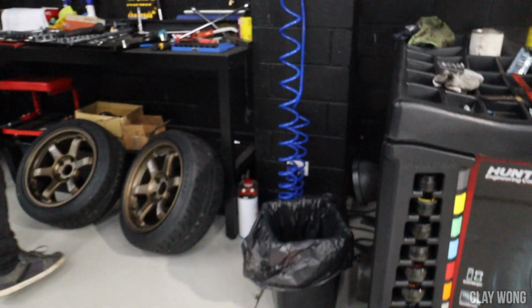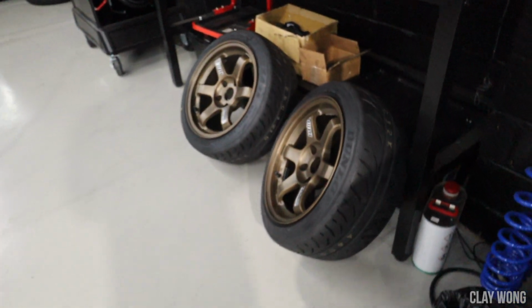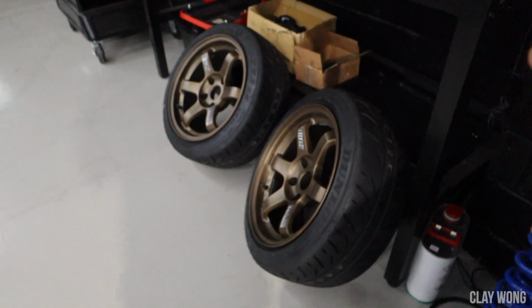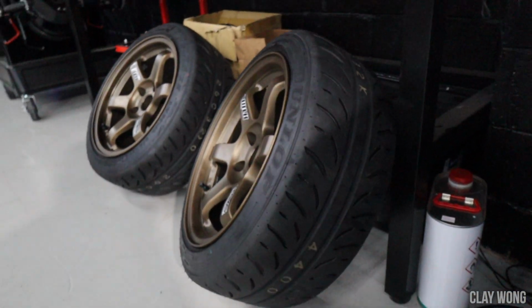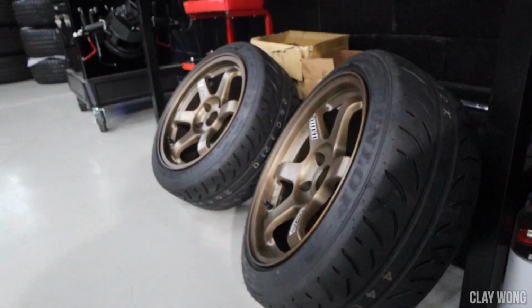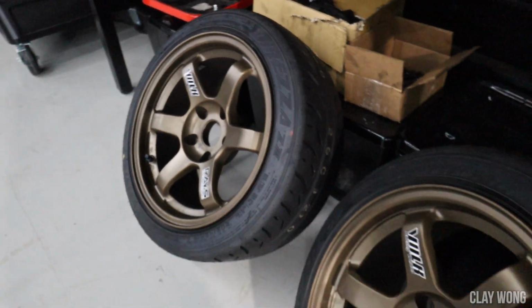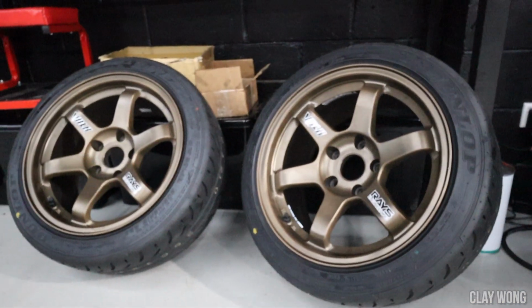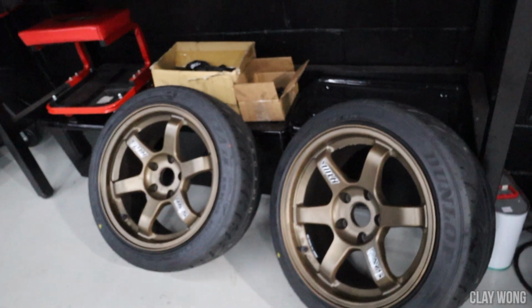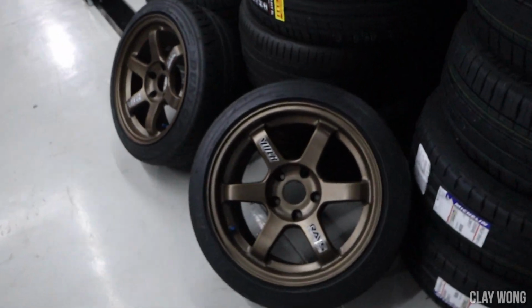But as you can see, these are the wheels. So these are bronze T37s in 16 by 8 plus 15. So the very, very, very rare 8 plus 15. This is actually my first time looking at the wheels since I got them. They were shipped directly to MK Motorsport, so I didn't even get a chance to look at these wheels till now.